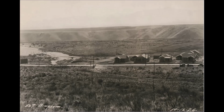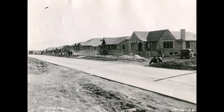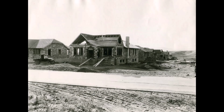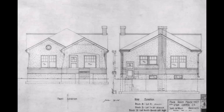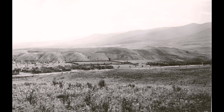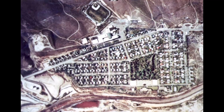Utah Copper wanted to break away from the rough and tough reputation of a mining town. The publicity said, quote, "Copperton will be a town of families. There'll be no room for a floater, the pool hall habitué, or the bootlegger," unquote. Utah Copper, now that name will change to Kennecott in 1936. They owned and maintained the property. They did this until 1956 when they sold to all the occupants for a reasonable cost.